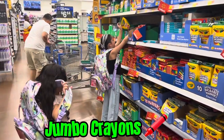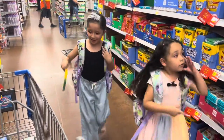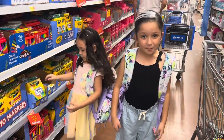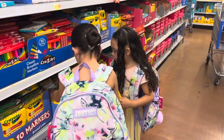What are you getting now? Jumbo crayons for Daisy. Daisy needs jumbo crayons. Oh. When I was on that paper, I also needed jumbo crayons. Yes, you did. I remember. Now we need washable markers. Daisy needs 2 and Kylie needs 2.